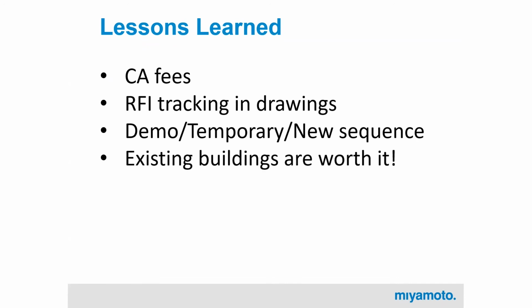Existing buildings are definitely worth it. There's been a lot of talk on this job about whether we should have just torn down building A and built it again, a new tower. That certainly would have been easier for design. A new building is much easier than trying to add and innovate floors to a building.